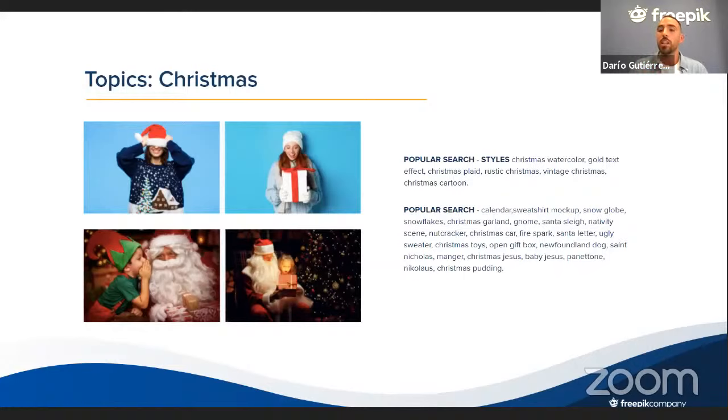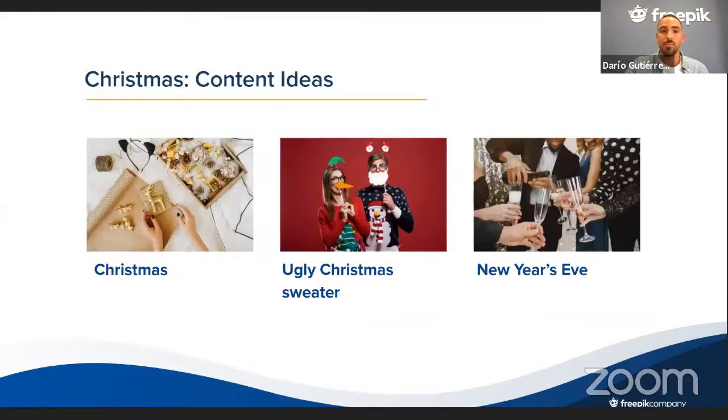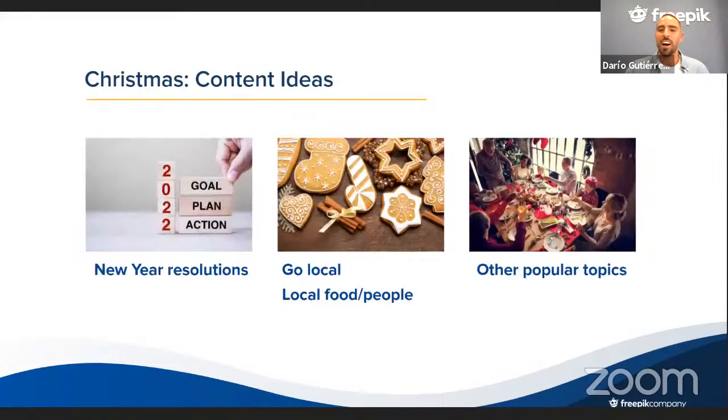Experiment with that and create new resources, such as things that are more relatable to the end user, such as ugly Christmas sweater or New Year's goals, you know. And also don't be afraid to go local. I mean, embrace your culture, feature your local cuisine, feature your local traditions. They represent a niche market and result in a very good number of downloads.